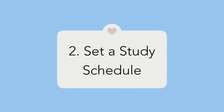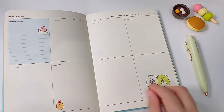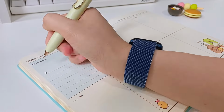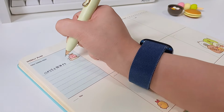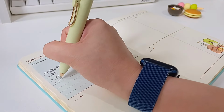Tip number 2. Set a study schedule. Create a realistic study plan and stick to it. Consistent daily study sessions are more effective than occasional intense cramming. Make sure to allocate your time wisely so you'll be able to cover all the kanji, vocabulary, and grammar key points for the JLPT level that you're planning to take.